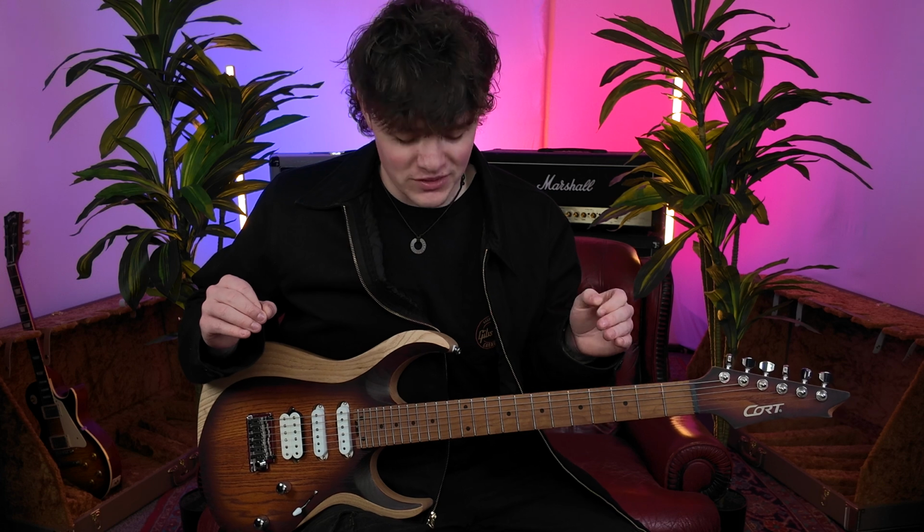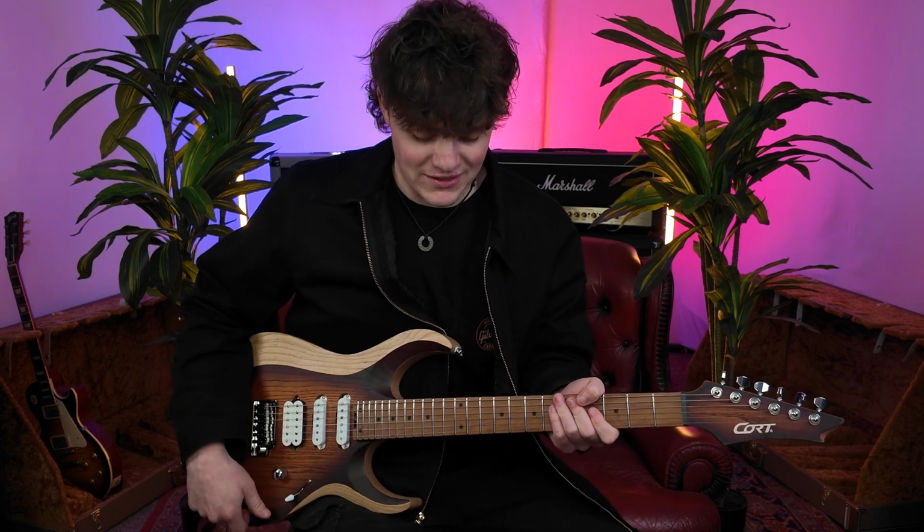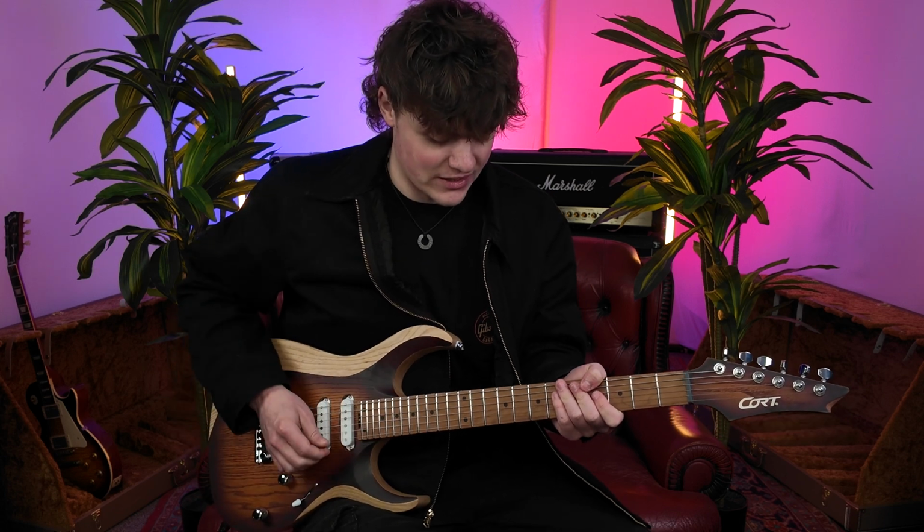So much dynamic range in this bridge pickup, and it has a really nice numb sound. I really like it indeed. Even on the full kind of tone, it's not too bright. You can split that coil down as well to get some single coils in.